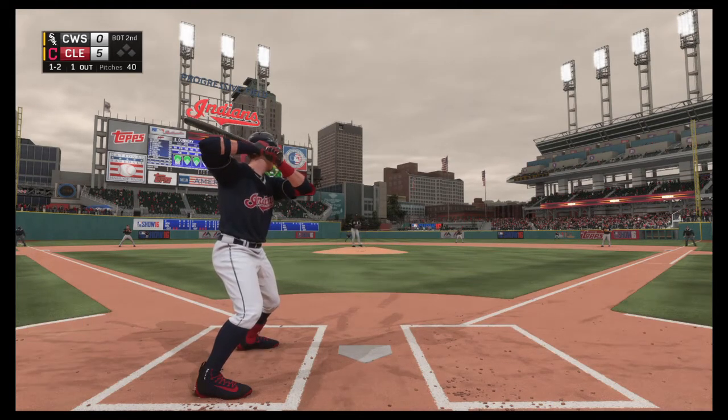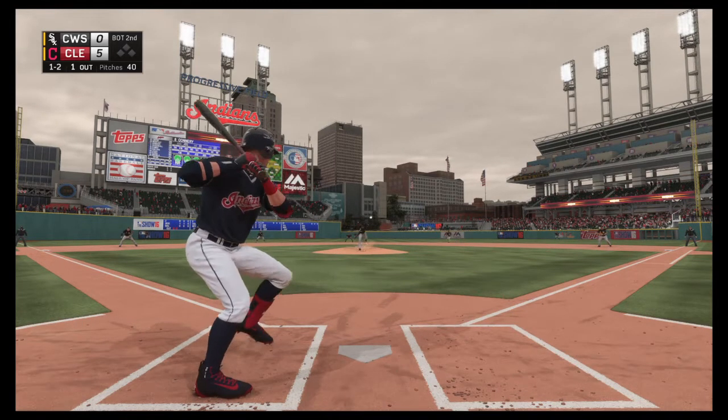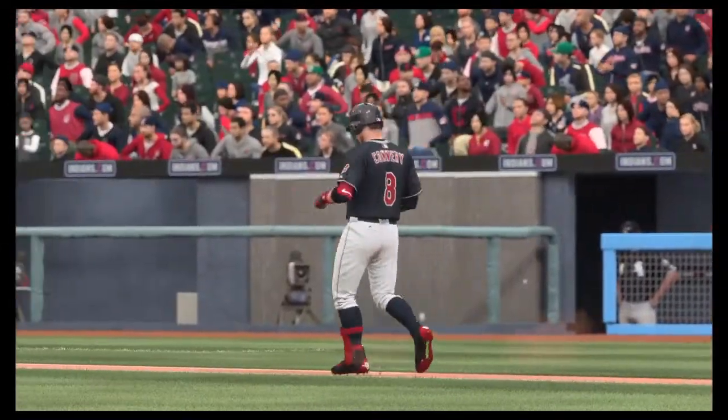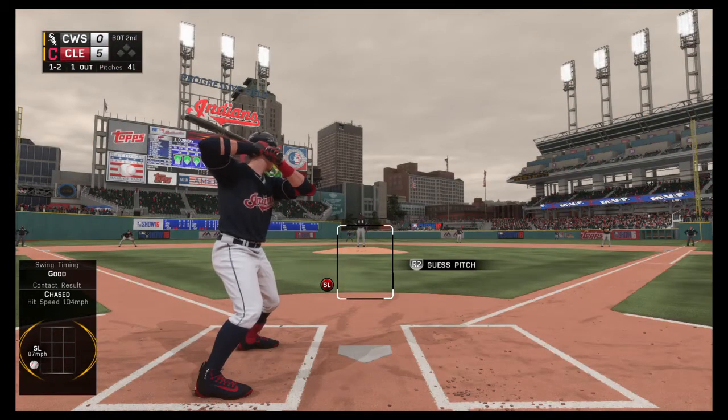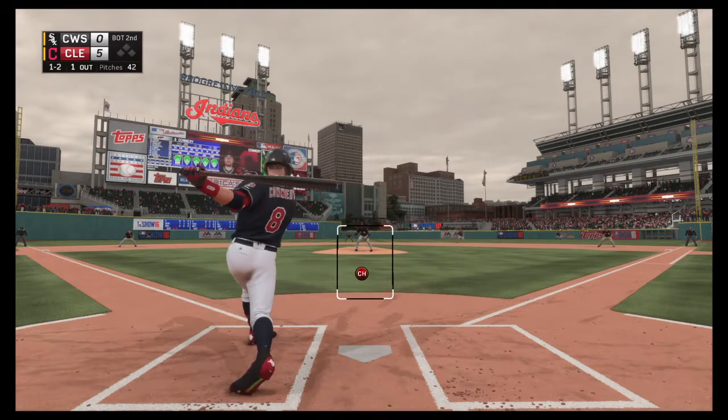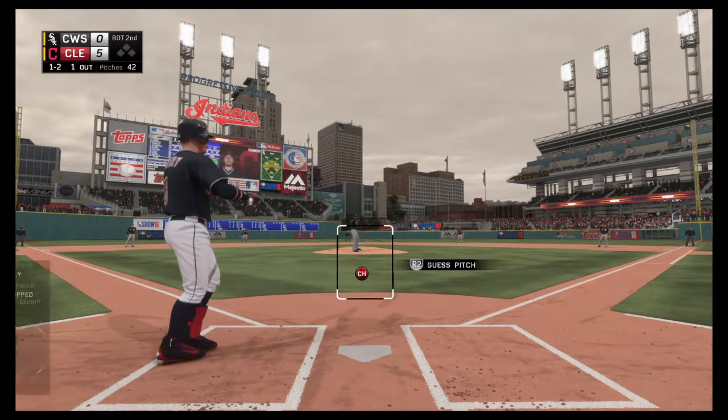The 1-2 pitch. Turned on down the line, but this is a foul ball as the count holds steady at 1-2. One out, nobody on. Chop foul at the plate, and we'll do it again.